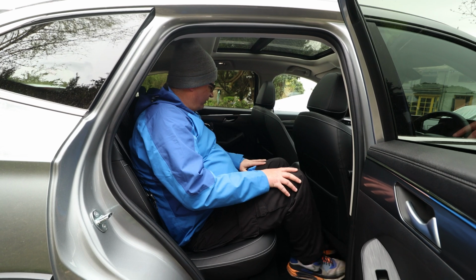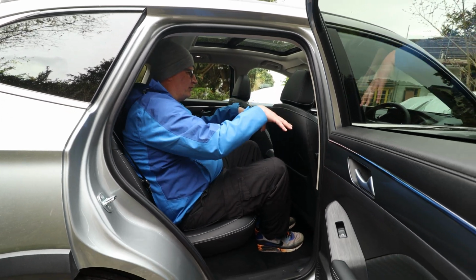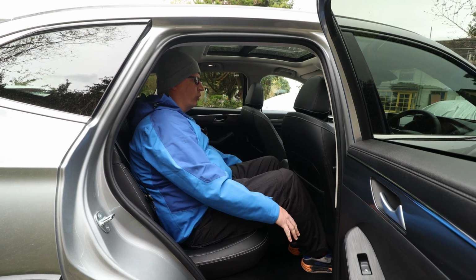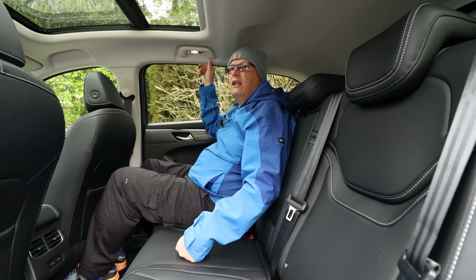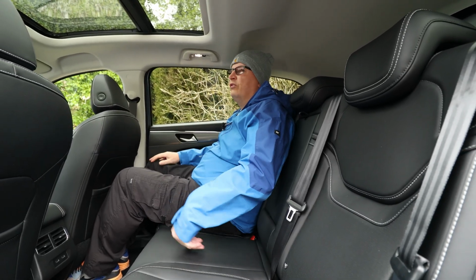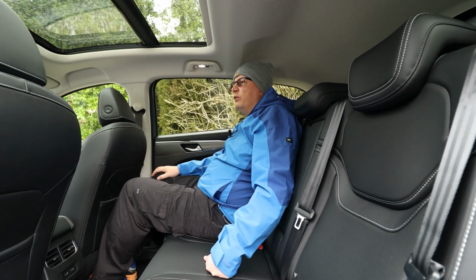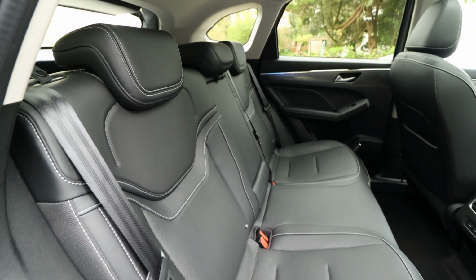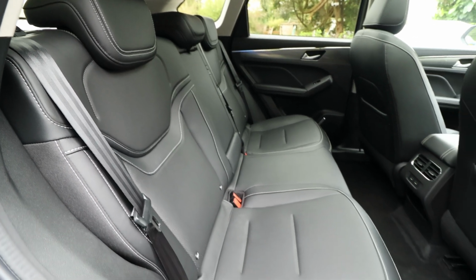I can get my feet under the seats, and even with my seat set up for me, look at the leg room. I honestly thought it'd be far more restrictive. I do like a light headliner, and with that sunroof, it makes it airy and open. It's far more spacious than I give it credit for. I don't quite know what I was expecting, but this is more so.